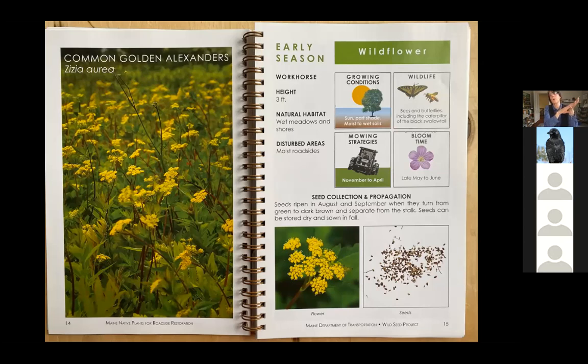About half of them are woody, shrubby plants, and the other half are herbaceous species, mostly flowering perennials. We did do a handful of grasses. There was more information out there by other states on the native grasses. So the DOT and we chose not to focus on them because we felt like that information was there.